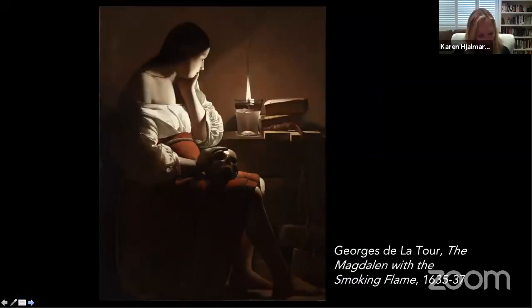Now, let's talk a little bit about Georges de la Tour. Georges de la Tour worked with Claude Lorrain, so he studied with him. He painted mostly religious figures. He painted by candlelight at night, which is really unusual. He was definitely influenced by Caravaggio. You can see that in his work.